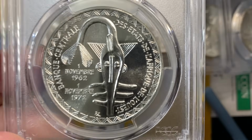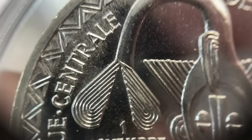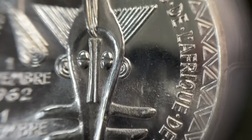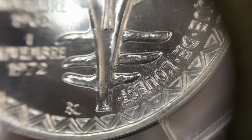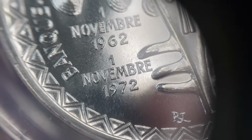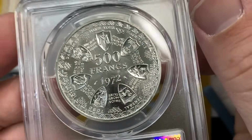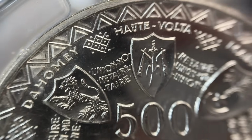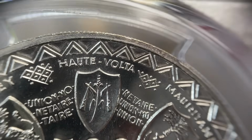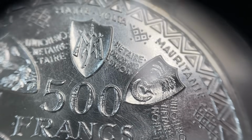All right, and last but not least, we have coins that I did not put in here, but here's where you really got to get your sunglasses on. These coins here really make me happy. Central Bank of the West African States. This word here means west. It looks like it says Louis. November 62 to November 72, 10th anniversary of the West African states. And once again, the type of stuff that I love to be able to preserve and put into holders for customers. Got my Dahomeys on here. And you get the different shields for the different states.